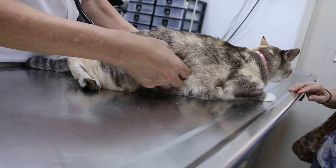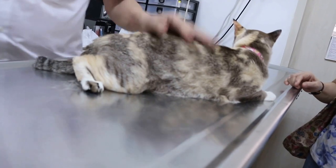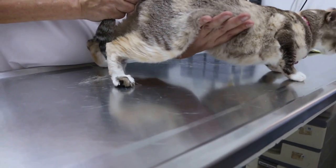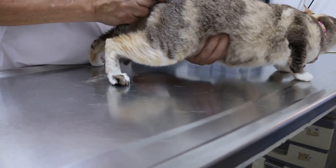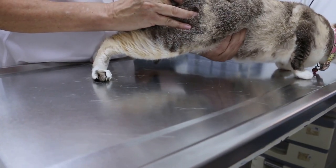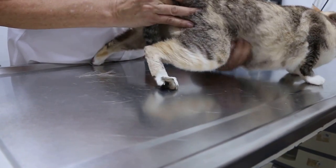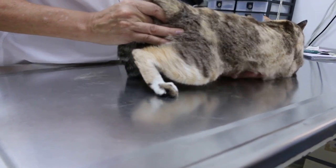Abdominal is normal, some intestinal sounds. Okay, so now I do the abdominal palpation. Check the liver and spleen first. There's some sound of gas. Do you hear? There's some gas inside the intestine, not the stomach.